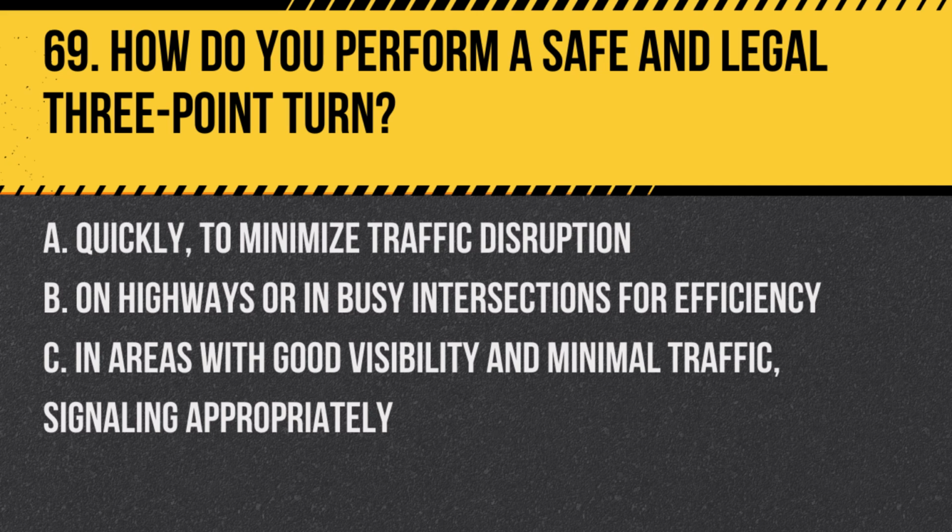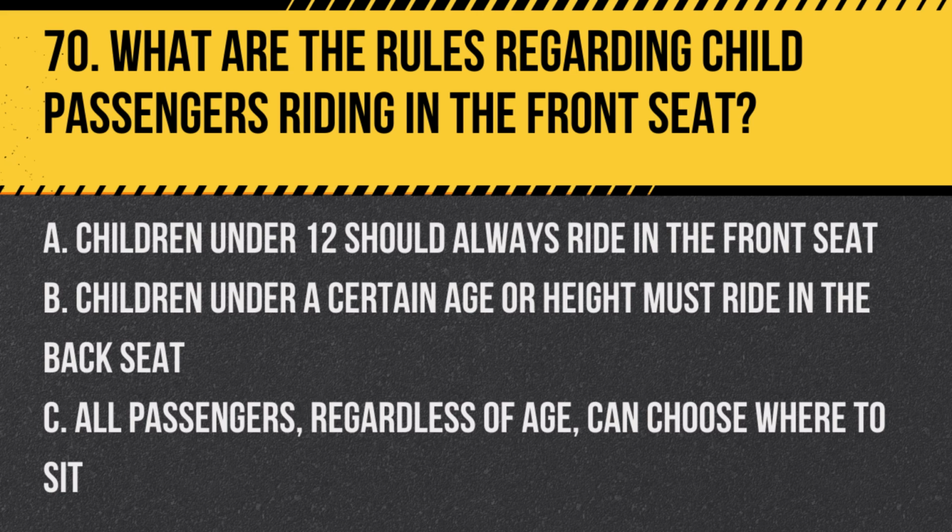Question 69. How do you perform a safe and legal 3-point turn? A. Quickly, to minimize traffic disruption. B. On highways or in busy intersections for efficiency. C. In areas with good visibility and minimal traffic, signaling appropriately. Answer. C. In areas with good visibility and minimal traffic, signaling appropriately. A 3-point turn should be executed in safe areas with good visibility, minimal traffic, and using proper signals to indicate your intentions.